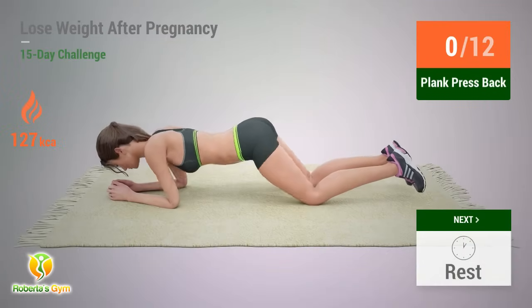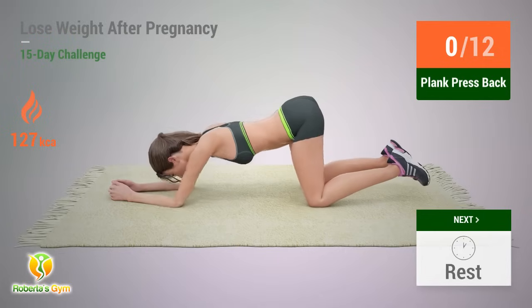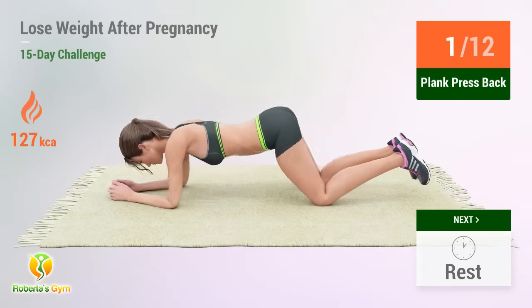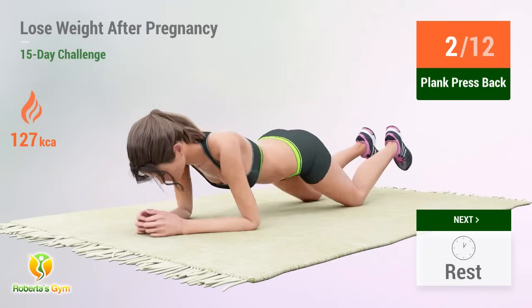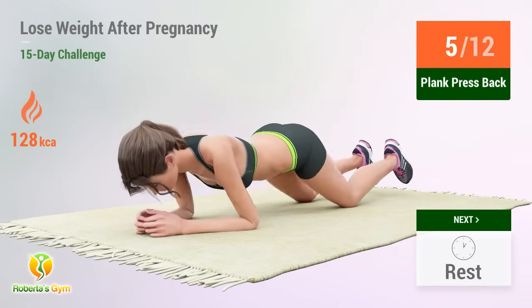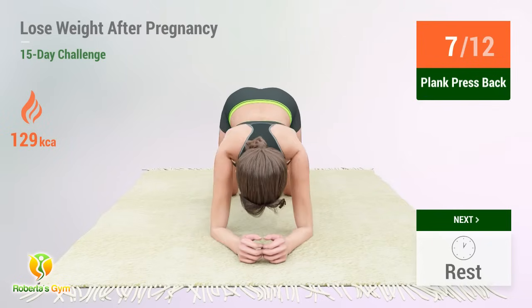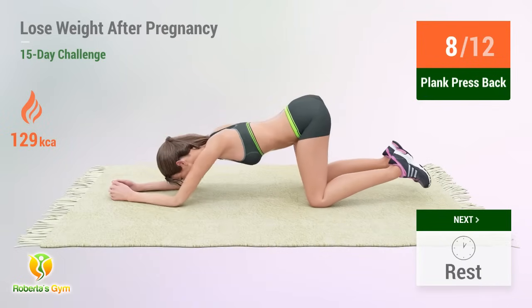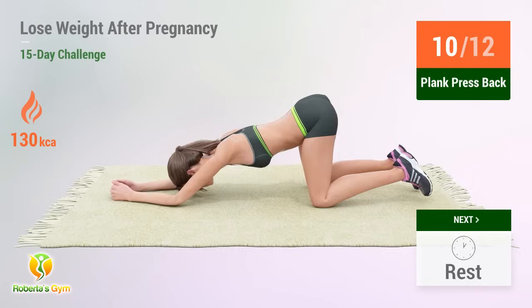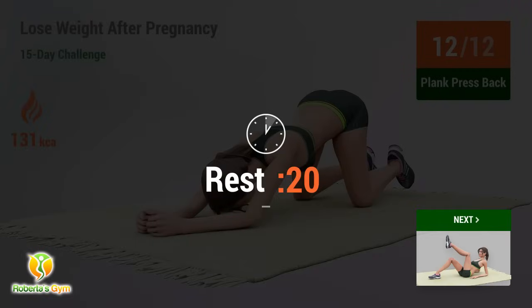Up next, plank press back. In 5, 4, 3, 2, 1, go. 1, 2, 3, up to 7. 8, 9, 10, 11, 12. Rest time.